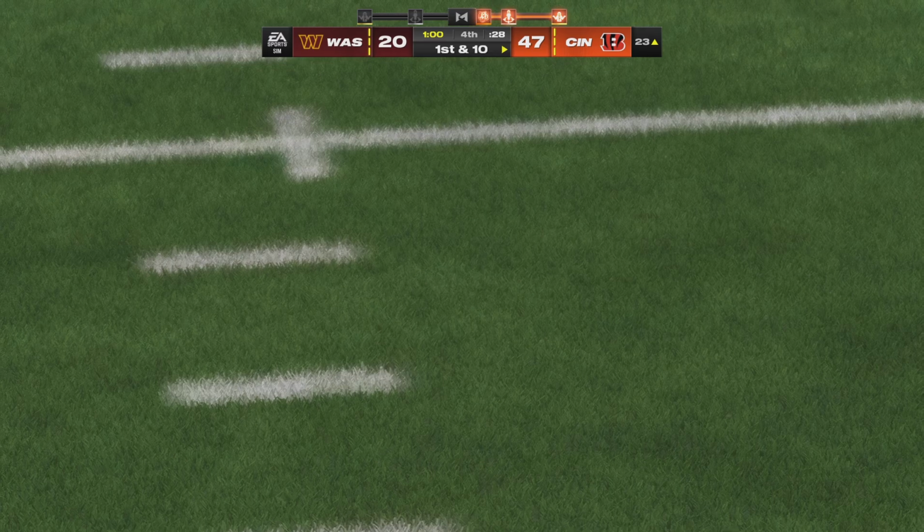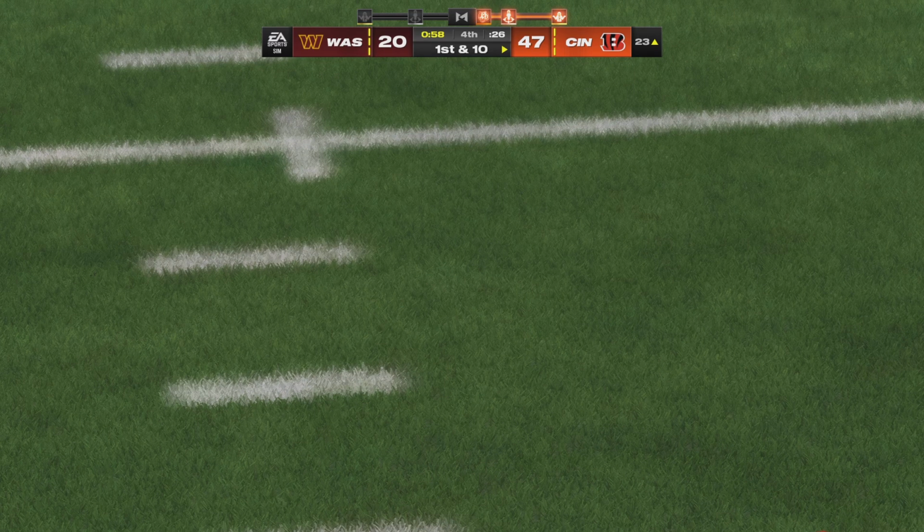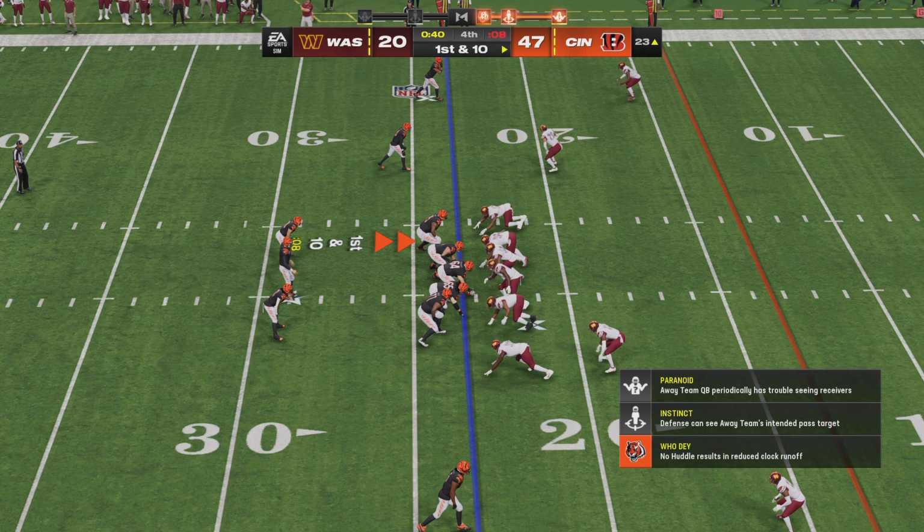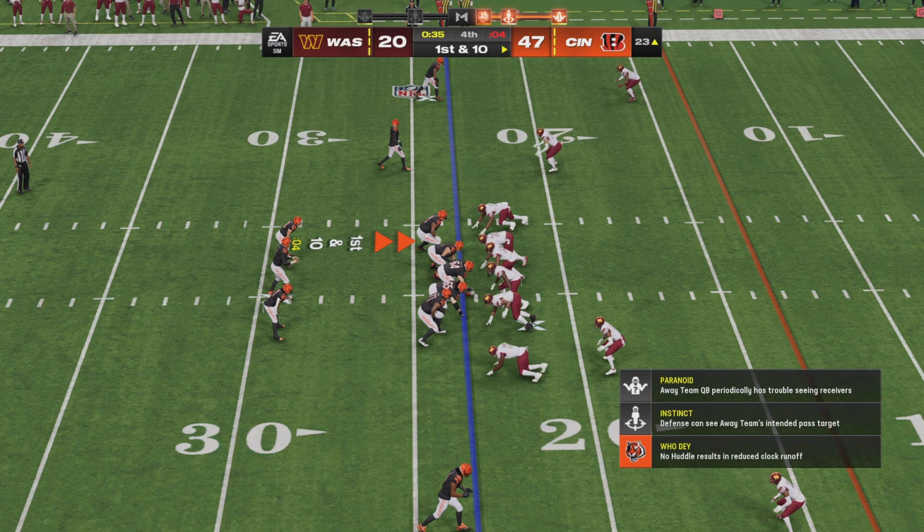Well, partner, nothing but praise from me for this offense. They have been tremendous all night long. They knew what they had to do to unlock the defense. And let's face it, this has been a master class in offensive football that we've been here to witness.